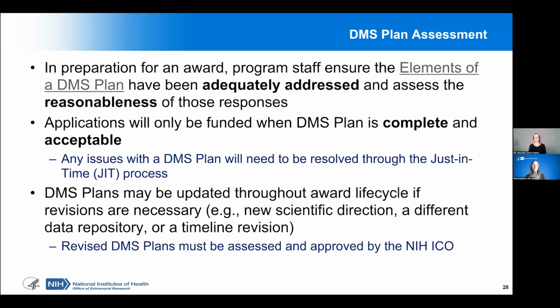So once you have submitted this information and in preparation for an award, NIH program staff at the institute, center, or office funding your award will be assessing those plans to determine if they are acceptable. And applications will only be funded once the plan has been found to be complete and acceptable. If there are any issues with the DMS plan that you've provided in your application, then you will be hearing from NIH staff. They'll reach out to you to resolve any issues and to work together to make sure that you can have a plan that is acceptable to NIH as well as you. And that will occur through the just-in-time process.